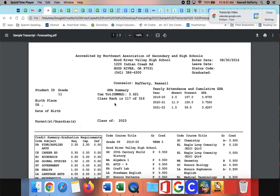So the next thing we're going to look at is what's called a class rank. That's looking at the total number of students in your class. So for the class of 2023, this student has 316 students, give or take. And out of that total, his class rank is 117. Again, GPA is good, ranking is pretty good, so this student is fit and working well towards graduation.